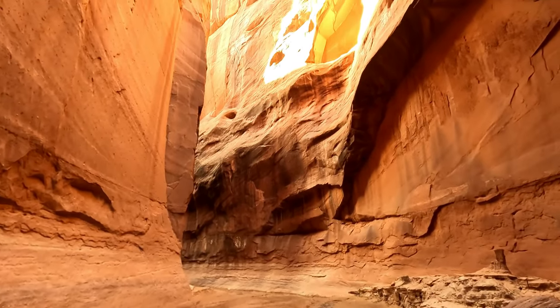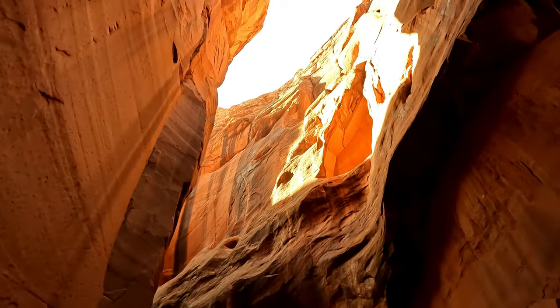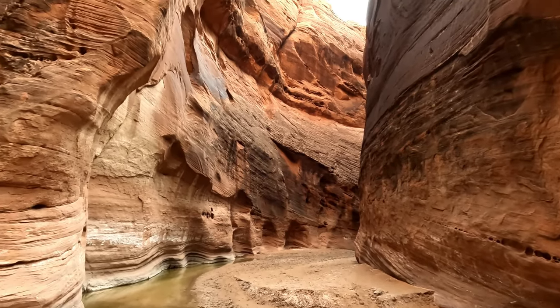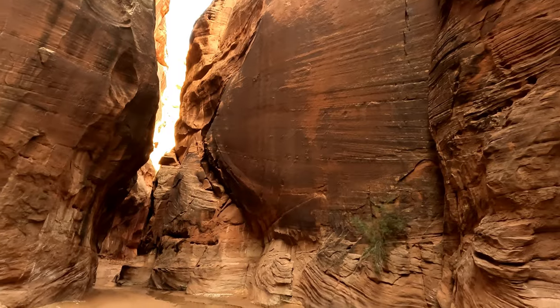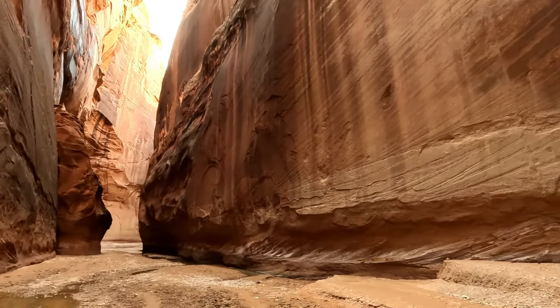Approaching the confluence. Some very impressive scenery down at the bottom of Buckskin Gulch. Okay, we are now standing at the confluence. This is Upper Paria Canyon right here. And moving over here, Buckskin Gulch, we just came out of here. And finally, looking down Lower Paria Canyon.